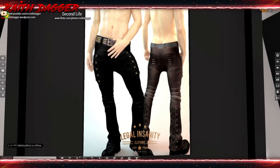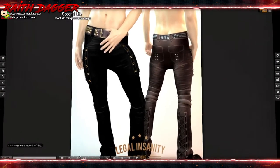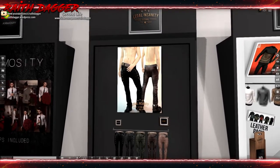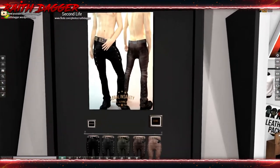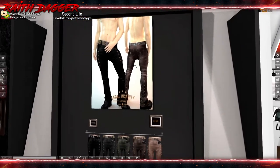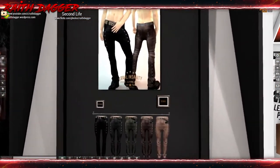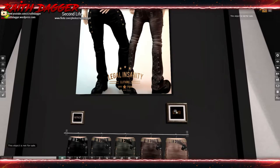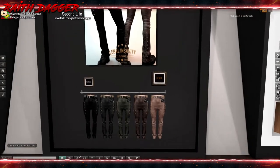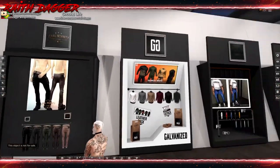What is going on with this? Looks like they have those hiking covers that go over your pants when you're out mountain hiking or something. But I know they're like skinny jeans or something. Different. Signature, Jake. And that is it for those. They look pretty cool.